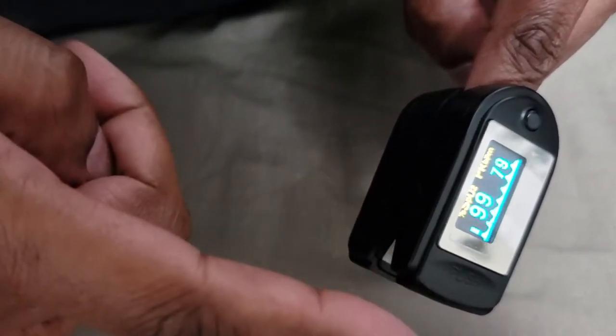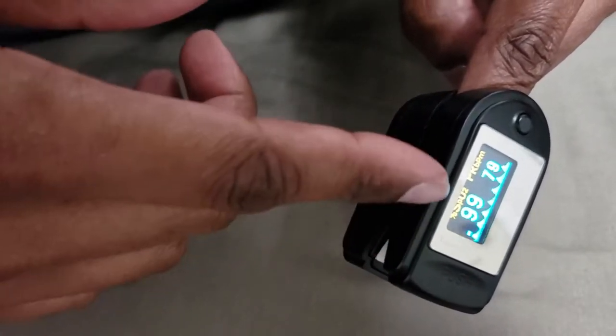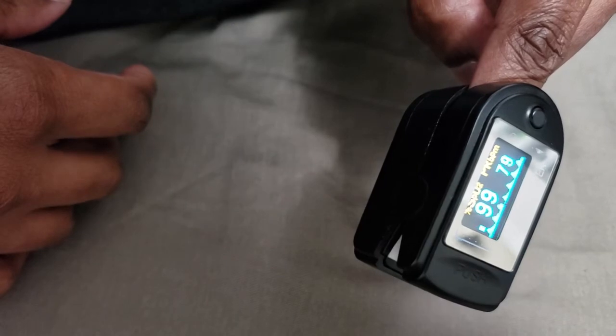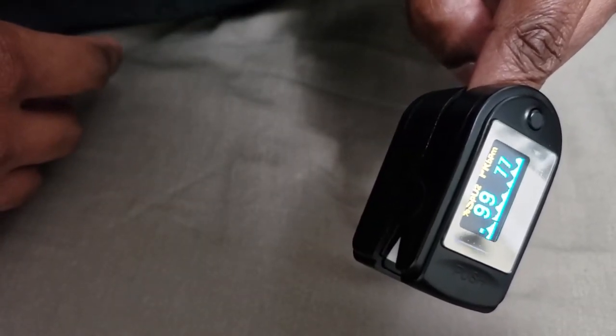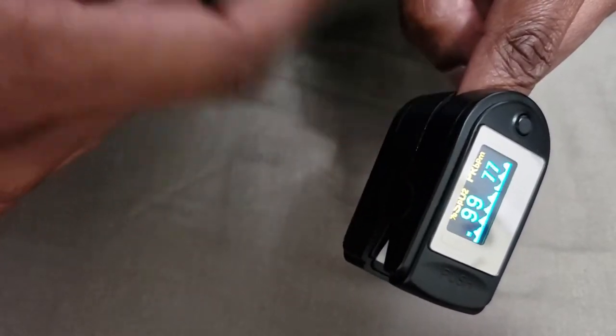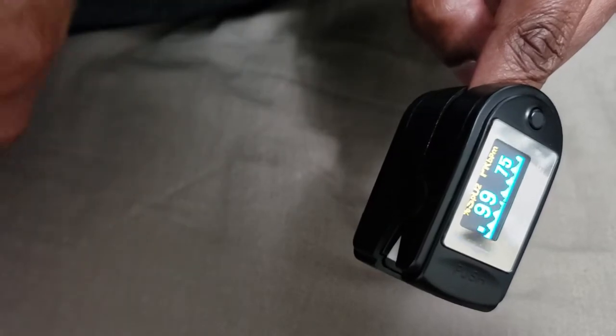So you could see here that there was something wrong. If I was having pneumonia, this would be like 94, 93. This might be 100, right? And I never get to 100 just sitting still. So if I'm sitting still in bed and this says 100, there's something going on.